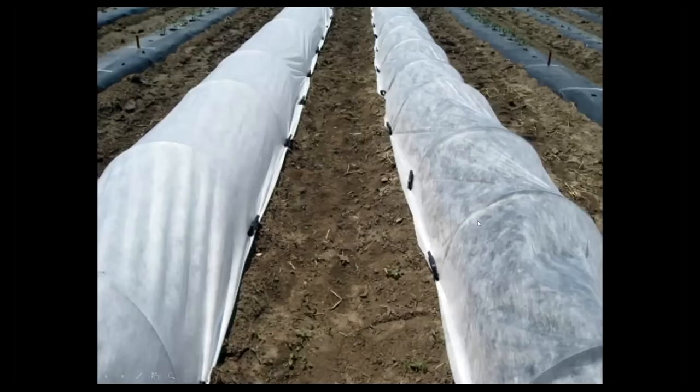And they allow the vegetable to grow very well. Vegetables grow very well under these row covers. They're a little bit of a pain to put up, but once you put them up, you can probably leave them until the plant starts to flower and you have to have pollination.